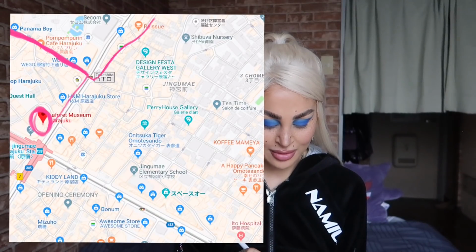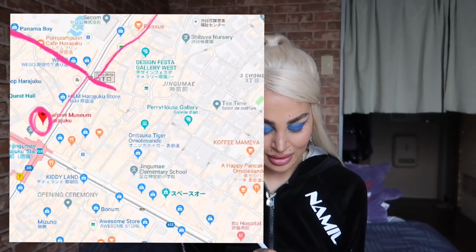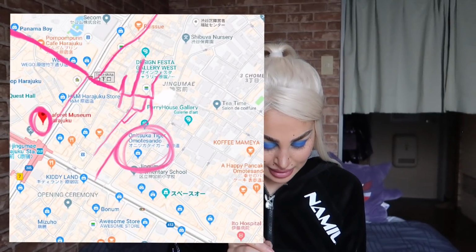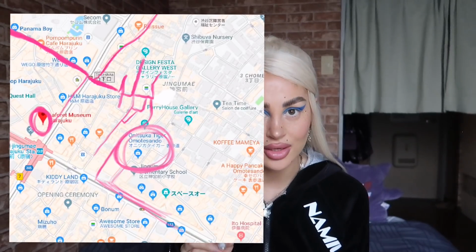And this is where all the crazy vintage stores are, and it kind of stops there. And then we walk down here. Now down here, all of these back streets, it's an archipelago of vintage. Right down to where it says Omotesando. This is when you enter. Down here, this is all your designer stores, okay? This is all your designer stores.